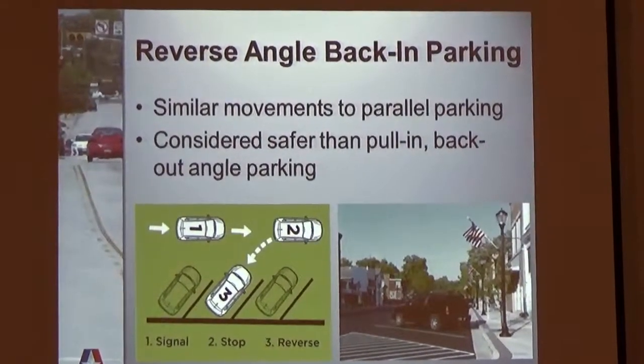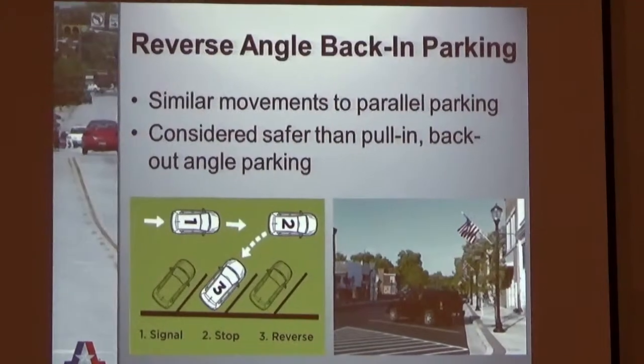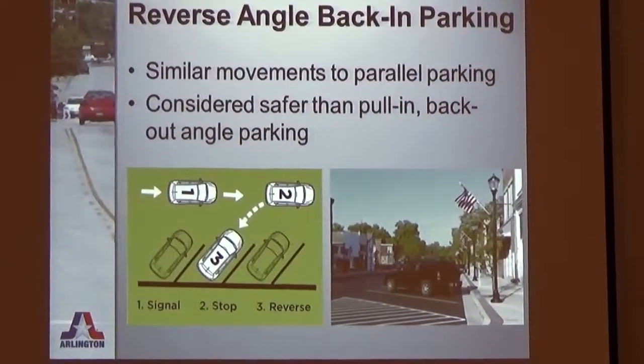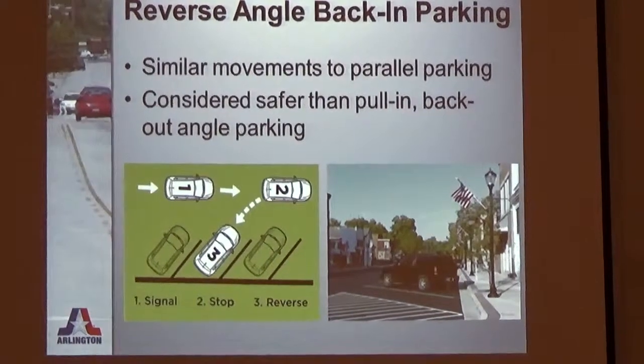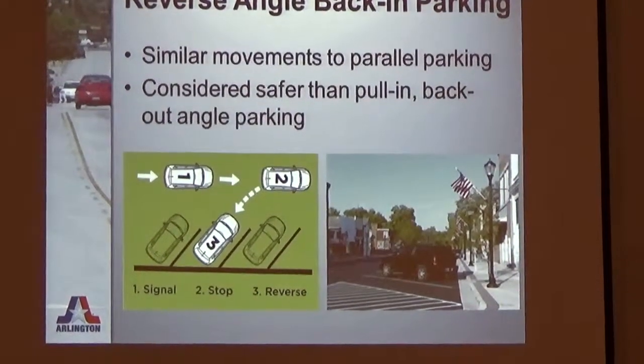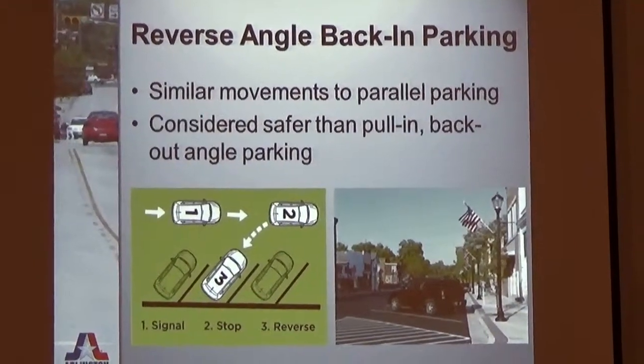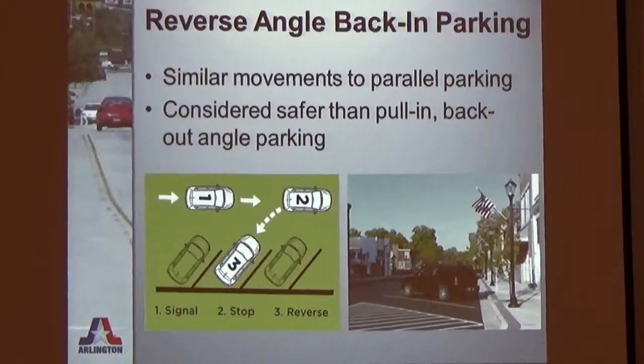But it's almost like if it's parallel parking on the street against the curb, you pull past the space and then you back into it. But it's really hard to maneuver your car, get it close to the curb between those two vehicles. In this particular case, you just back in, but it's at an angle. And when you leave, your sight distance is much better.